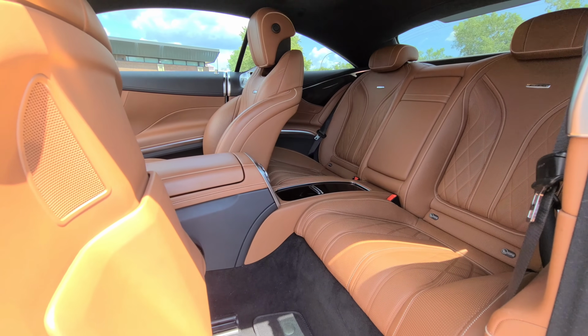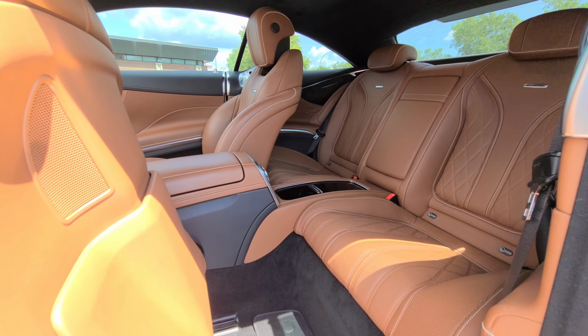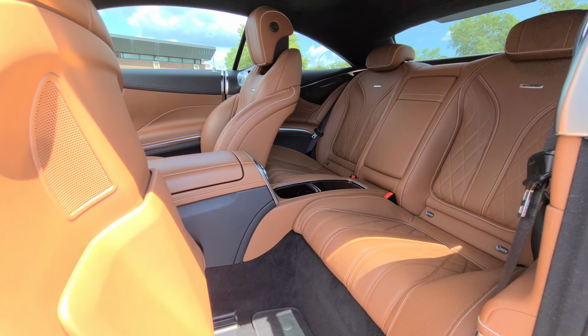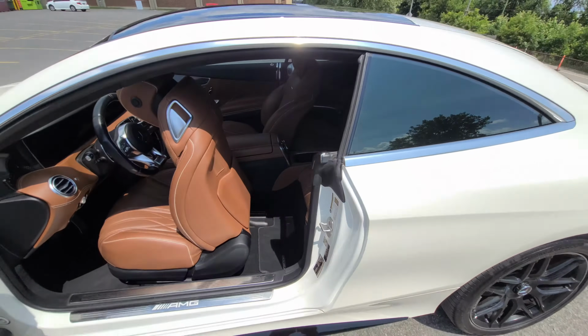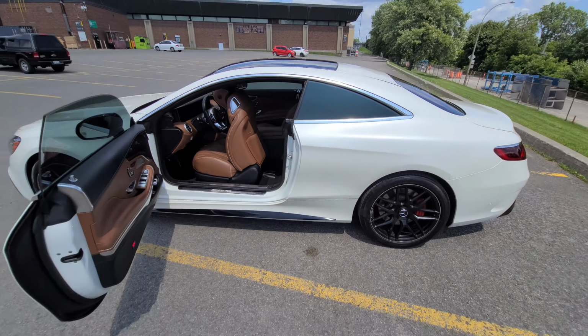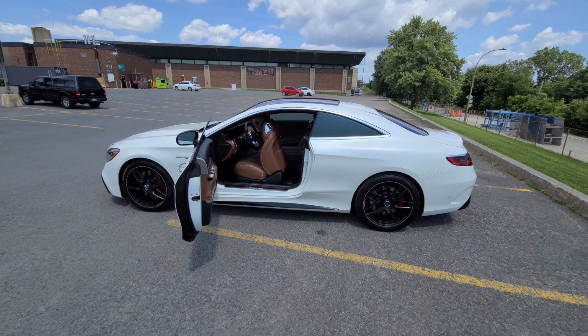And on top of that, like I said in number 2, you won't have much trunk space as well. So I would say that really does it for the dislikes on this car, because ultimately this car in general is a phenomenal vehicle. Let's get into the top 3 likes that I love about this car.